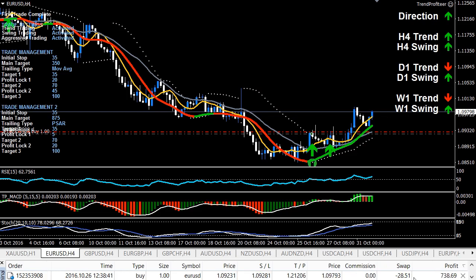My current open position is $738. I'm in a strong position. It's now unidirectional. It's only to the upside. 4 out of the 6 are pointing up. My RSI, MACD, and stochastic are looking good.